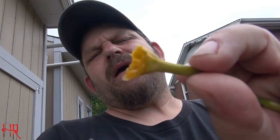I only eat them up to about that point, and I toss the rest. Okay, when you first eat it, it kind of tastes like a lettuce. Sorry, I'm out of frame here. It kind of tastes like a lettuce a little bit. Very neutral in flavor. It's nice and crispy. It's a little bit moist. It's not watery. The flavor is very neutral. It's just like eating lettuce. It's very, very pleasant to eat. So far, I don't have that feeling in my mouth yet.